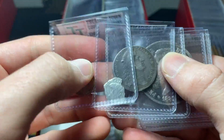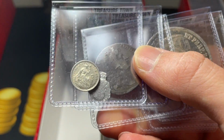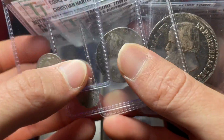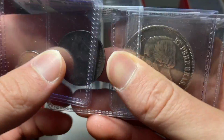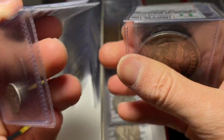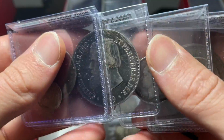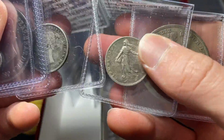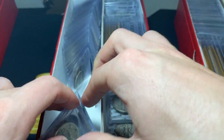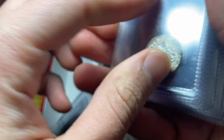And then here, we've got some cool world material. It's a World and Ancient sale on the 9th. It's a Friday, so you got a Cazador shipwreck half real, a cool French jeton from 1688. We might have 2 silver jetons here. Big Brazilian silver coin, 1889, and then just quality selections, I think, all around, all through this group, and I like a lot of them.